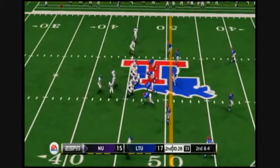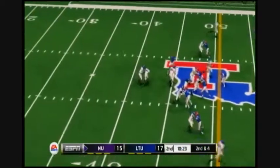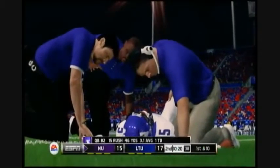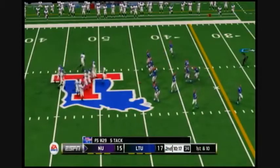Watch the pass. Mike 34. Slam. Tackle made at the 45-yard line. And we got an injured player on the field. Gain of 8 yards. From the 45-yard line, it's first down.